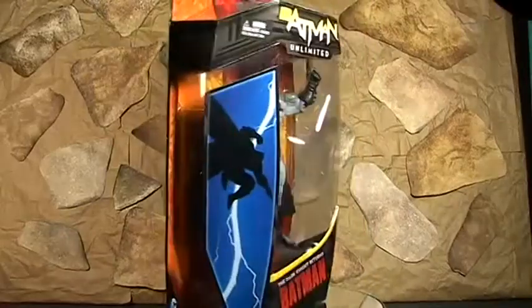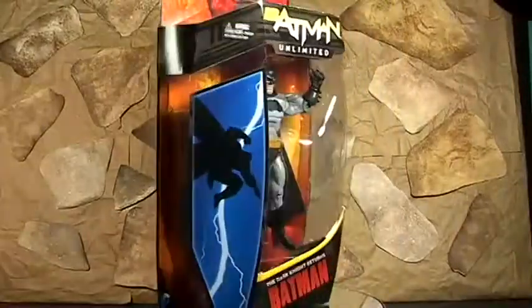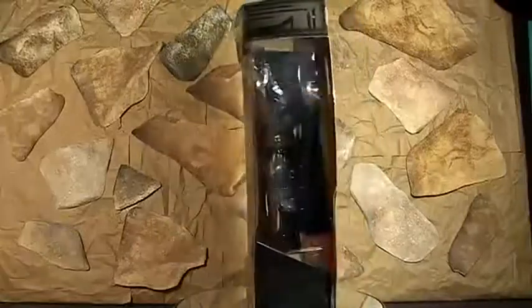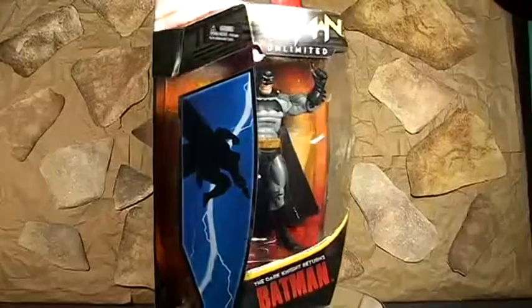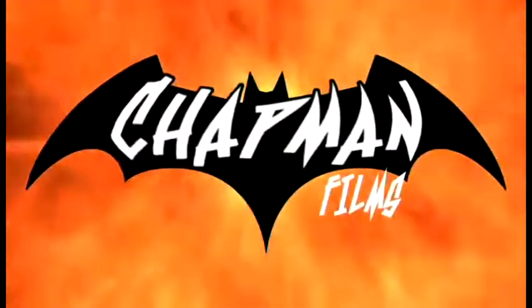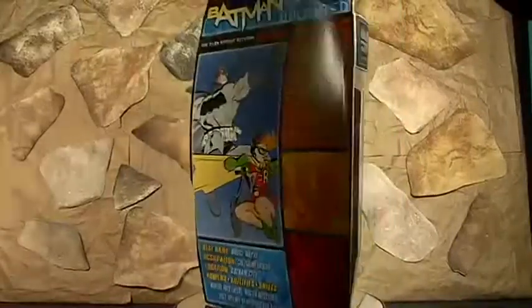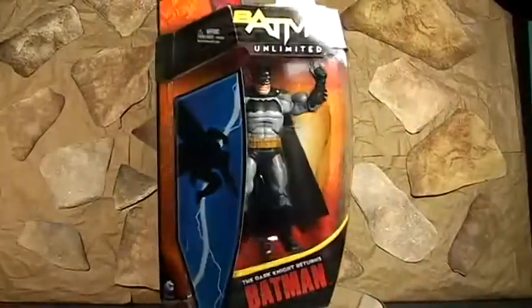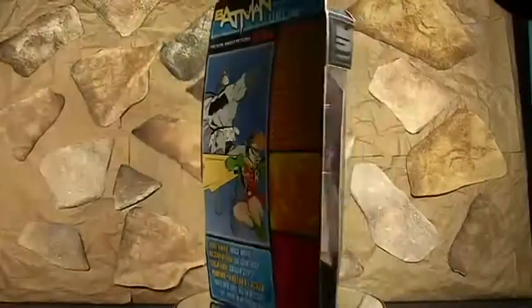All right, guys, today we're going to do a very special review in my action figure collection. Today we're going to review The Dark Knight Returns Batman! All right, here we have The Dark Knight Returns Batman from the Batman Unlimited line.